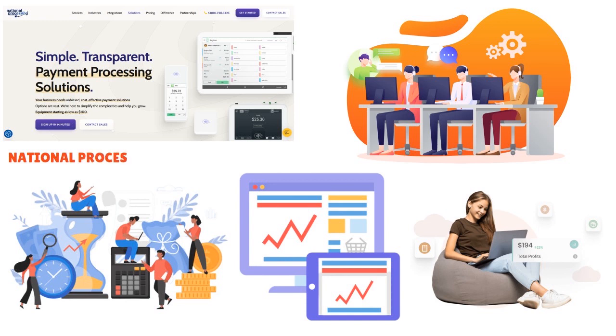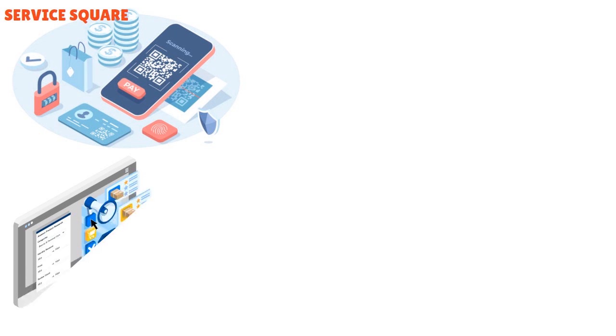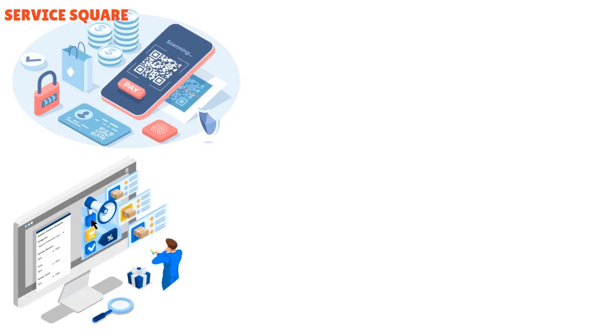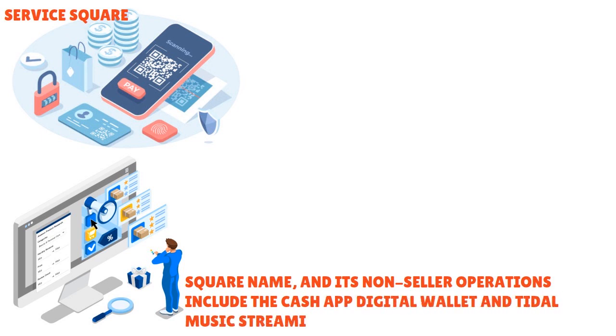So let's first talk about National Processing versus Block, formerly Square. Block was formerly the well-known payment processing service Square. The name change was made so the company could distinguish its operations for sellers from its operations for non-sellers. Its services for sellers are still under the Square name, and its non-seller operations include the Cash App, digital wallet, and Tidal Music streaming service.